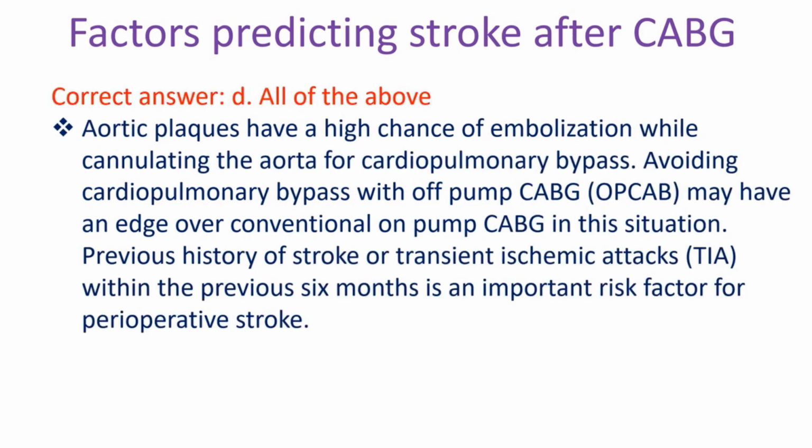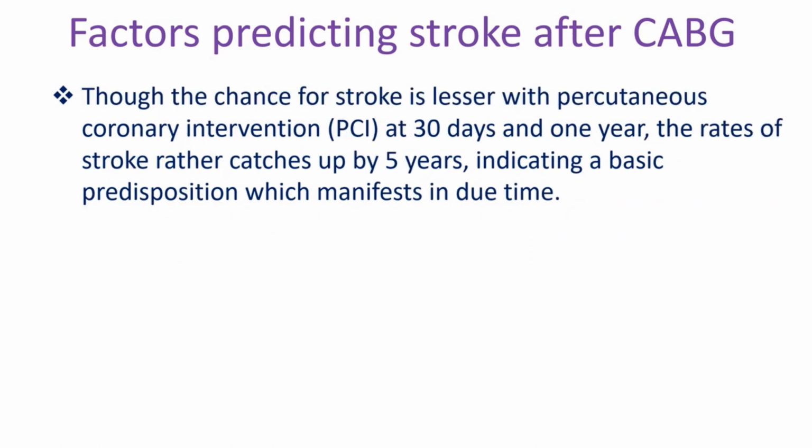Aortic plaques have a high chance of embolization while cannulating the aorta for cardiopulmonary bypass. Avoiding cardiopulmonary bypass with off-pump CABG may have an edge over conventional on-pump CABG in this situation. Previous history of stroke or transient ischemic attacks within the previous 6 months is an important risk factor for perioperative stroke. Though the chance for stroke is lesser with percutaneous coronary intervention at 30 days and 1 year, the rates of stroke rather catch up by 5 years, indicating a basic predisposition which manifests in due time.